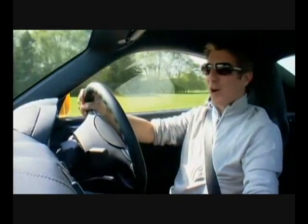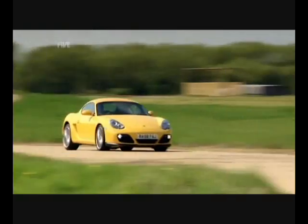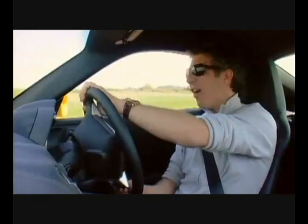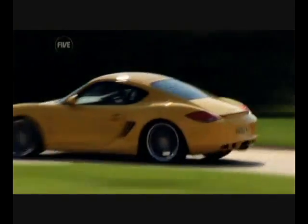That's a nice thing to do. This is a proper driver's car. It's so beautifully weighted, balanced. It's got tons of grip. I defy anyone not to love these cars. But we've got to find out what's the best. So, time for a quick one. Start the clock.